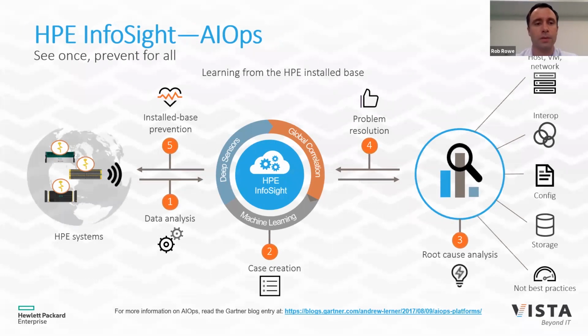So lastly, we're going to move into InfoSight. I'm looking at my watch here, and I'm a few minutes over. We've just got a few slides here, so bear with us. InfoSight is not on the MSA. So if it is something that you think is important in your environment, we really do need to look at either Nimble, 3-par, or Primera. At this point, we're getting close to having feature parity across all of the storage platforms.